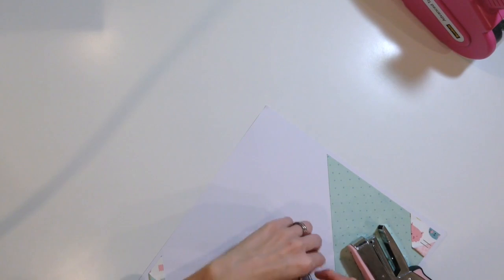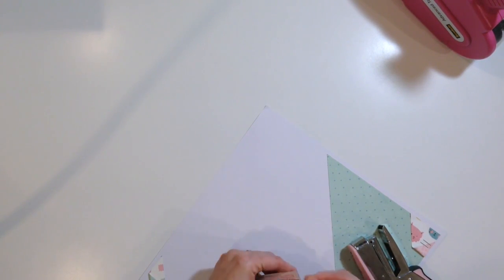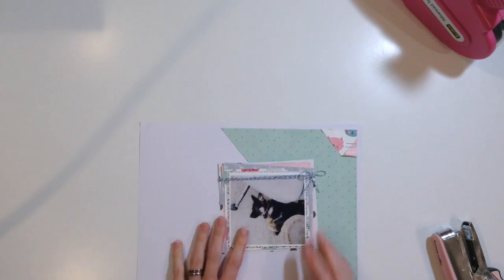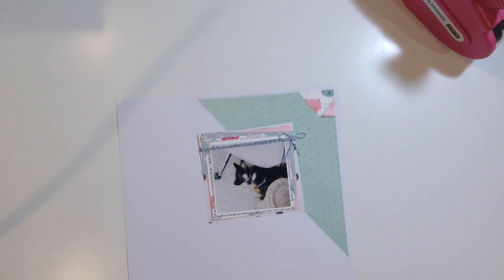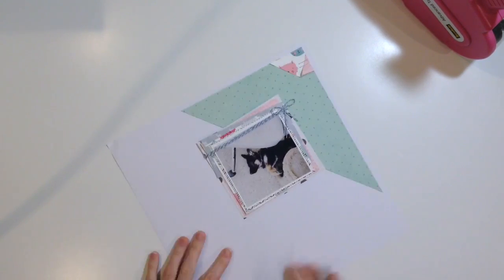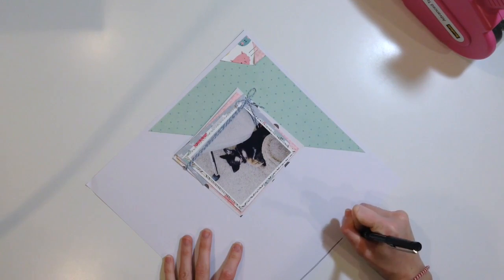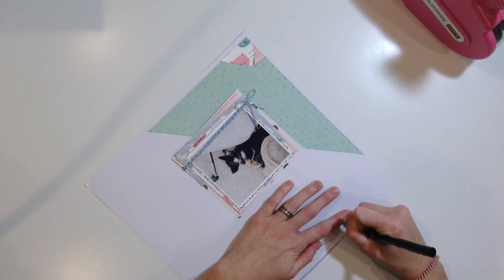And I'm sorry I'm kind of off camera here. I didn't mean to be off camera, I promise. I feel bad when I'm off camera, even though when you're scrapping, sometimes you don't realize that you're off camera. But that just looks super cute.